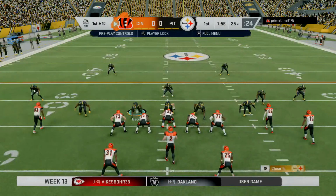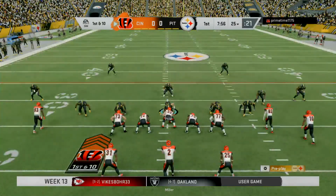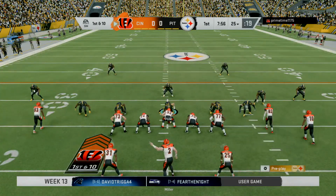Here we go, set, 10-2, sir. Pick it up, guys, pick it up. SOS. 61, matchbox, light.